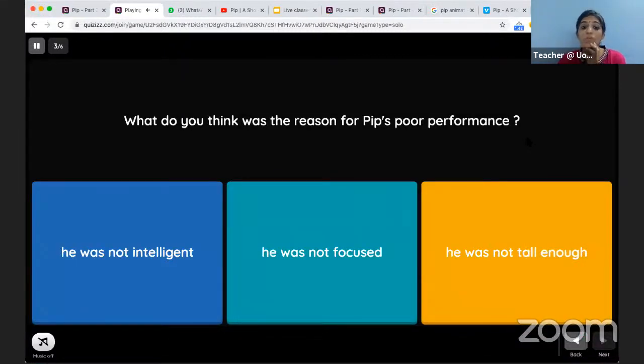What do you think was the reason for Pip's poor performance? What do you think was the problem? He was not intelligent, he was not focused, he wasn't paying attention, or he wasn't tall enough. What was the main issue that Pip was really facing, right? It wasn't that he was not intelligent because he was quite smart. Remember, in the early part of the story, he somehow tried to stay on tiptoe, lifted his ears, and touched the bar.